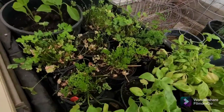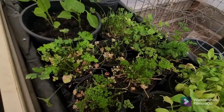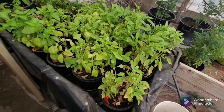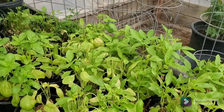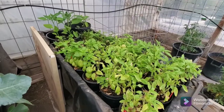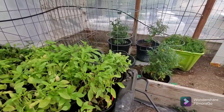This is parsley. I have to clean some of the dead out of it. I just harvested the parsley, and I just harvested a whole bunch of basil. So that's why these guys look kind of short. This is like the 3rd harvest I've gotten off of these plants. So at least I'm getting something.